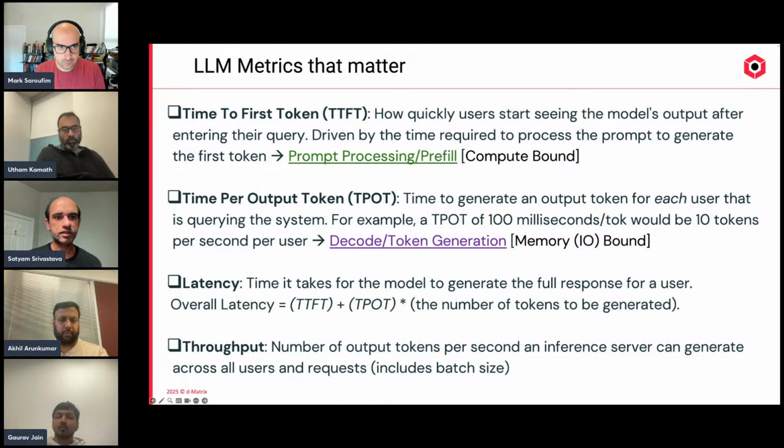And the second is TPOT, or time per output token. This happens during decode, during every token generation. This is how much time it takes for any given user in a system to obtain a token output. And related to that, when you put the two of these together, there is the overall latency: how long a user would see the output generation happening after they submit a query till they receive the final token.